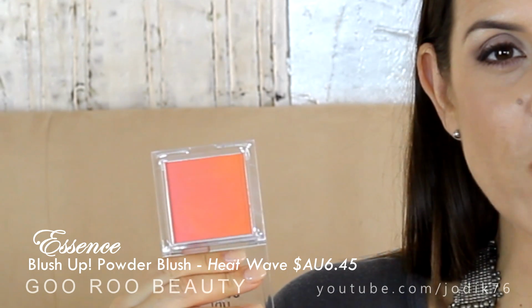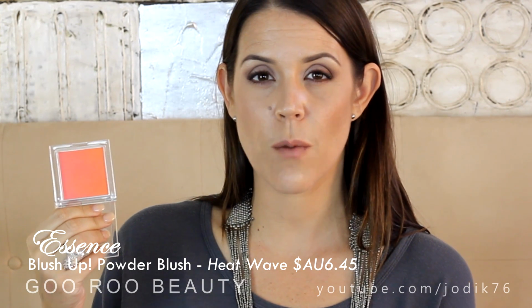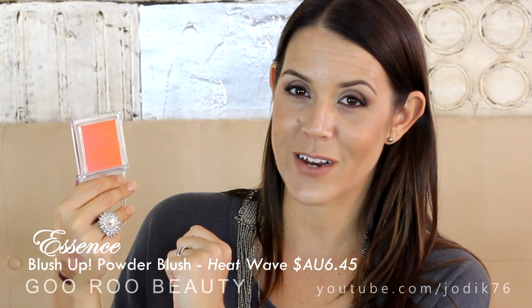This one actually reminds me quite a bit of the new limited edition collection that will be coming out from MAC very soon. I think it's just launched in the States. It's from the Proenza Schouler collection. It's a bit of a trend. Estee Lauder has also released some too.